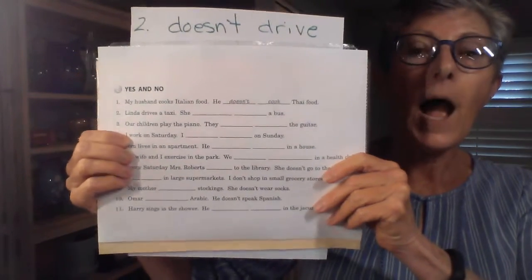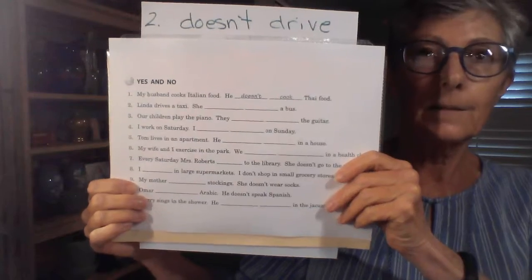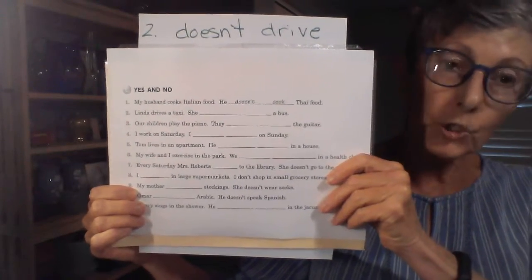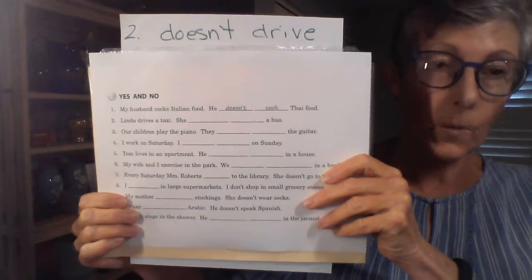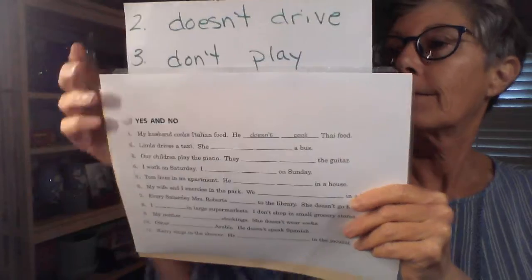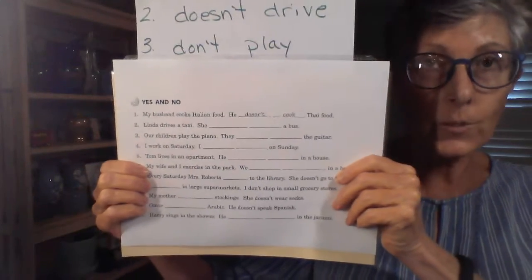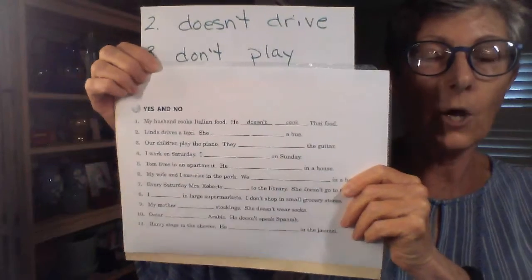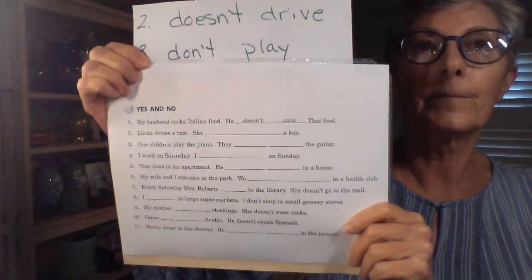Number three, our children play the piano. So children is plural. Correct. It is they. So number three is they don't play the guitar.